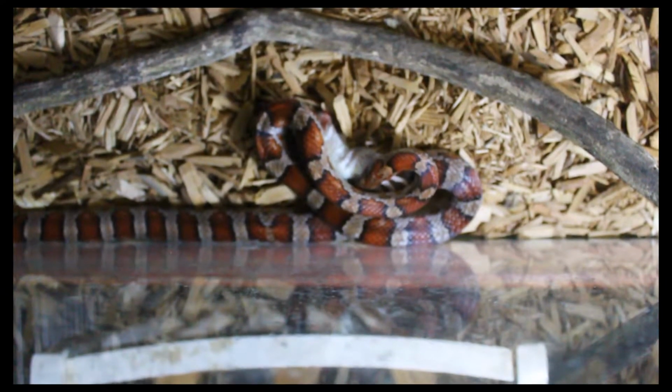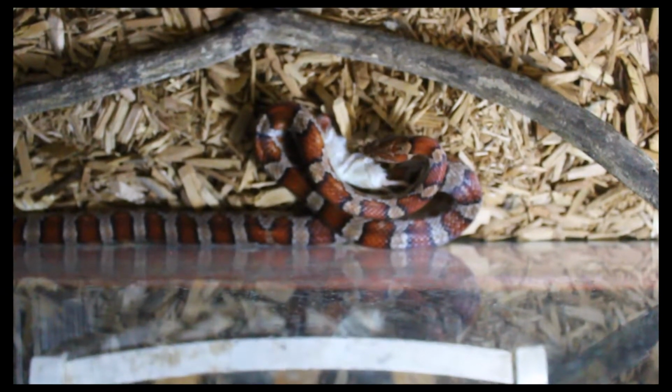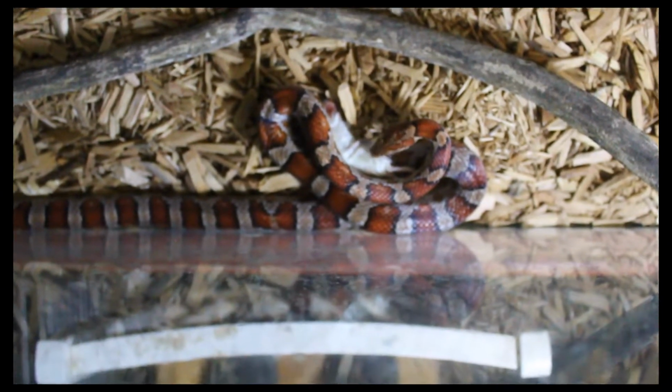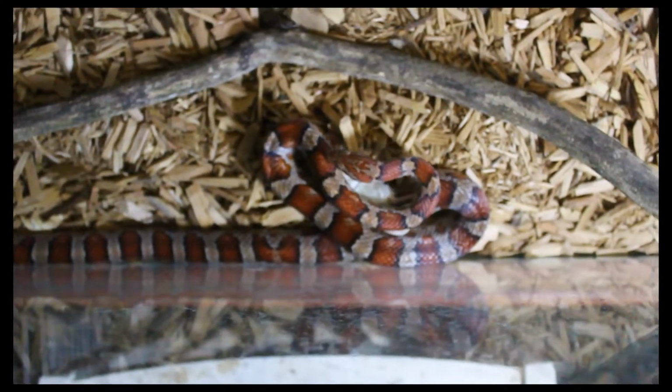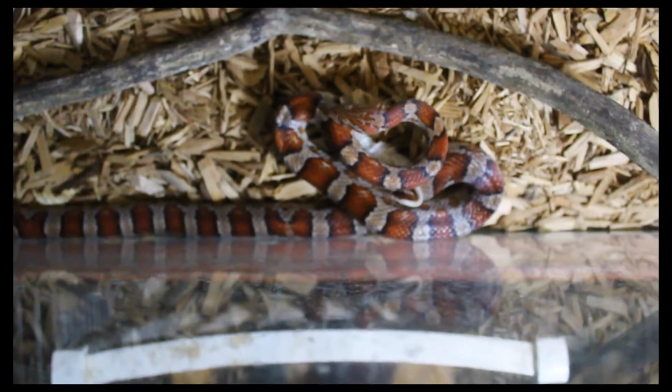And he does need to situate the mouse a little bit. So he is orientating himself a little bit better, moving around.